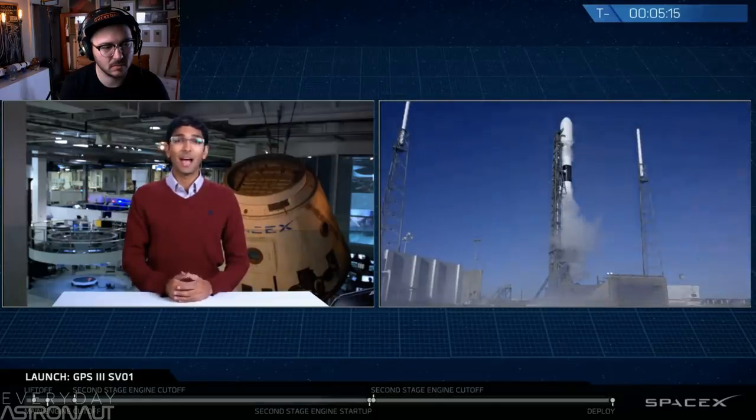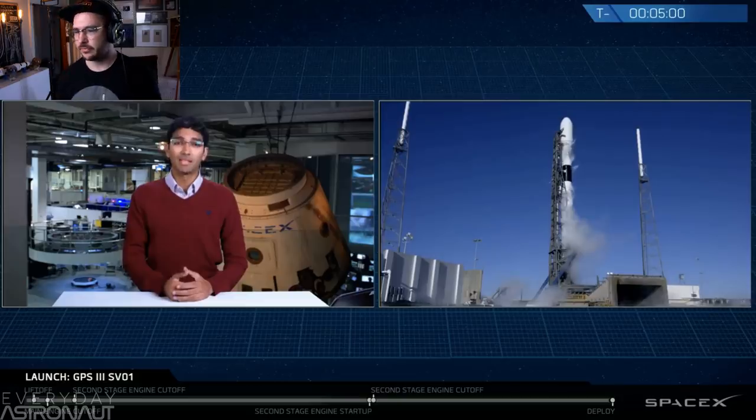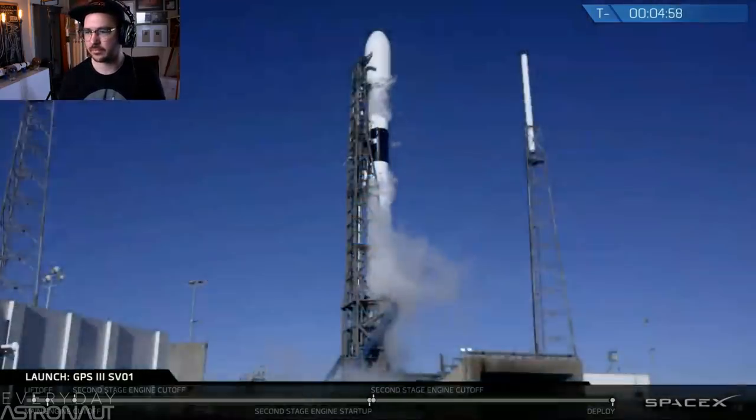This morning, we'll be launching the GPS-3 satellite into a highly elliptical transfer orbit, with the ultimate destination being Medium Earth Orbit, or MEO. Now, due to a combination of satellite mass and the MEO orbit, we will not be attempting to recover today's first stage, as we need to reserve enough propellant to get the payload to its intended orbit.